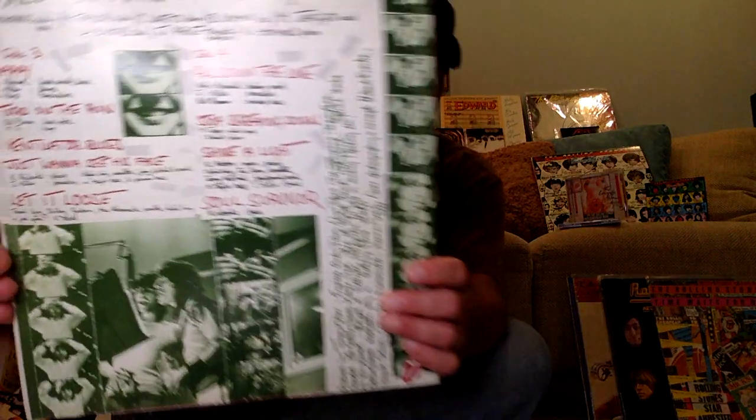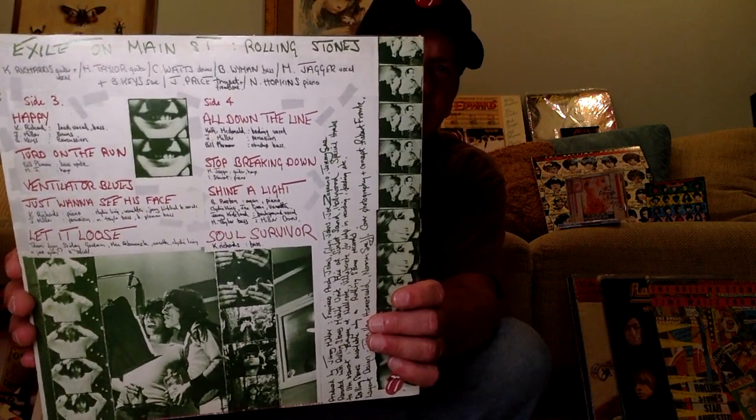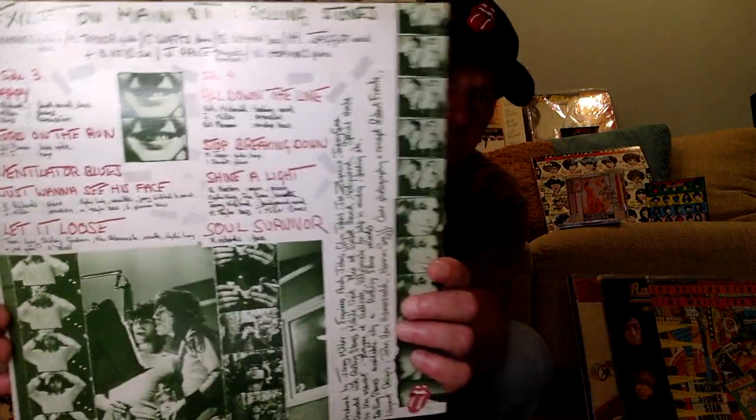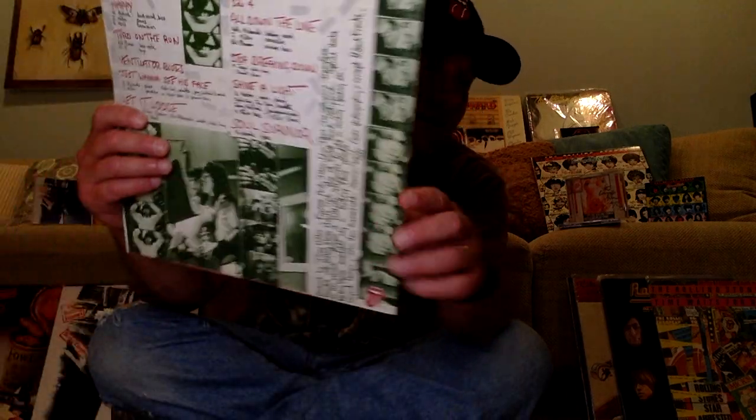But, you know, some of the songs on side 3, Happy, Turd on the Run, Ventilator Blues, Just Want to See His Face and Let It Loose, are incredible. But if you aren't a Stones fan and you just put on Turd on the Run, you'd be like, eh. But it flows. It's meant to take you on a journey. And side 4 is amazing: All Down the Line, Stop Breaking Down, Shine a Light, and Soul Survivor.